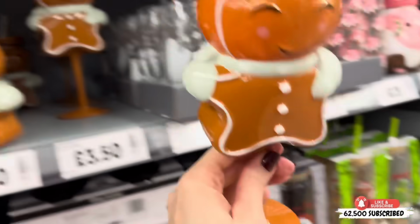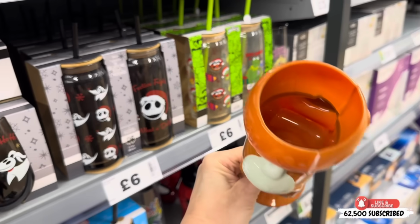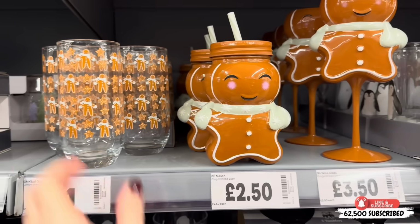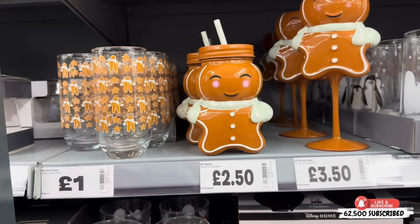But they did have some fun novelty glassware. This is the first time I've seen a wine glass in the shape of a gingerbread design. Really fun and festive. They had a great selection overall, especially if you're looking for some affordable bits to dress your Christmas table. Perfect for kids because if one gets broken, it's not the end of the world.